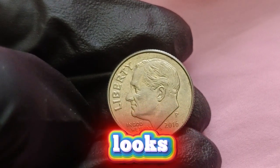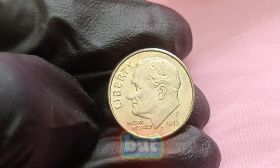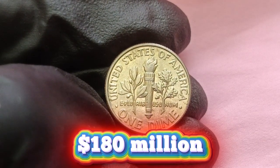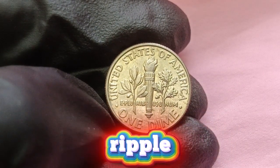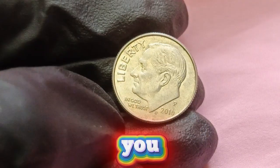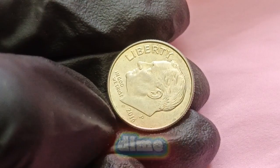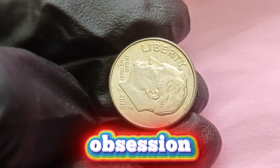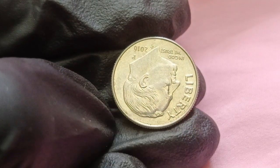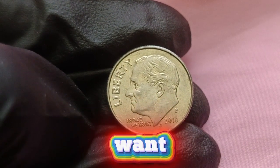At first glance, it looks like nothing special, just another 10-cent piece you might spend on a gumball. But at auction, one of these dimes went for a staggering $180 million. And today, its reputation continues to ripple through the numismatic world like a thunderclap. But listen closely, because if you stick around till the end, not only will you grasp why the 2016p dime became a collector's obsession, you'll also get a mysterious taste of yet another dime, this time from 2015, that holds secrets far more astonishing than even this one. And I promise, you won't want to miss what's coming.